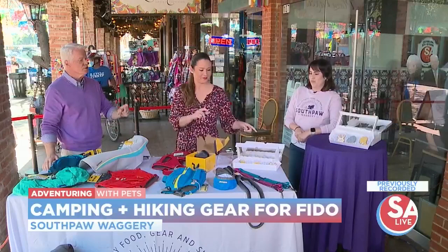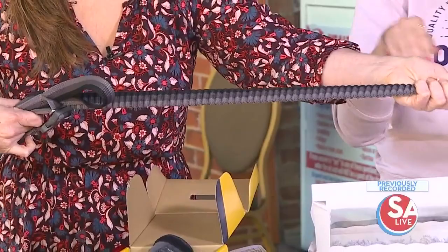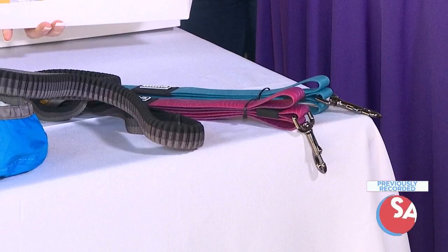We have a bunch of leashes. These are great because they can be handheld or waist worn. So whether around the neighborhood or hiking, these are very functional, and you can wrap them around your waist so you can have two dogs or use your hands for other things. And if you go to the lake or beach, we have great waterproof leashes made of really great biothane material that can easily dry off.